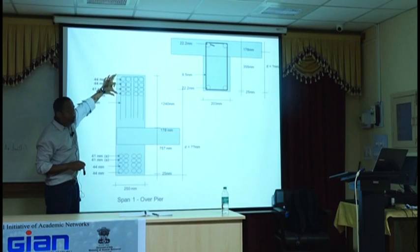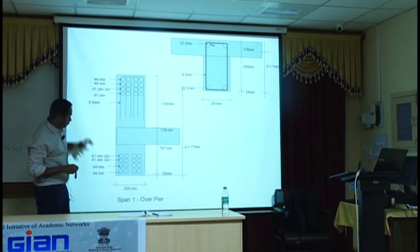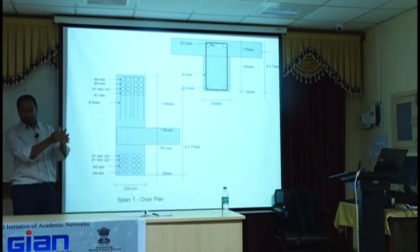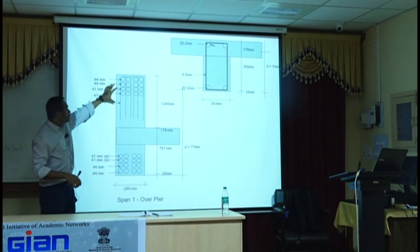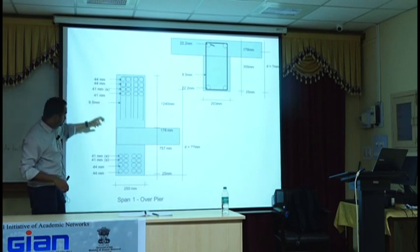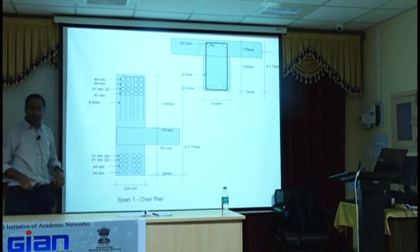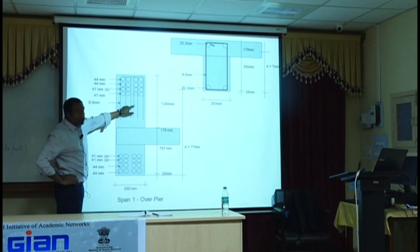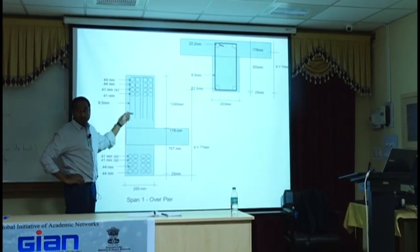We had 4 such layers on the top. This is closer to over the pier or close to the abutments. As you come to the middle of it, the top bars reduce anyway. And the bottom also had 4 bars, 44 mil bars. To keep everything in place, they had 6 shear links.